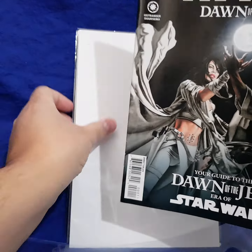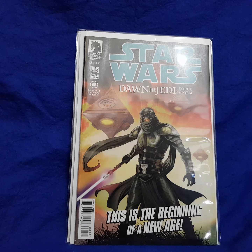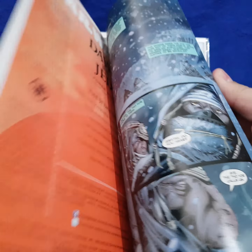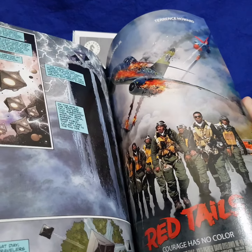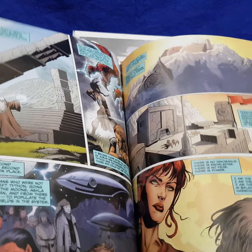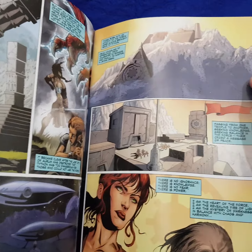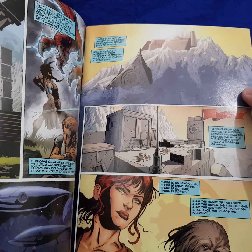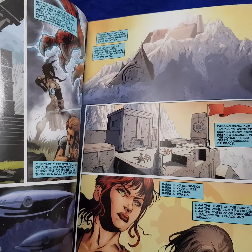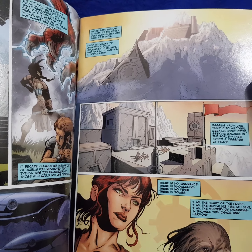But in number 1, and I'll show you that book now, you can see here that on the planet there is this mountaintop temple right here, and I'm speculating that this particular temple on Tython is perhaps where Mando will be taking Baby Yoda, or Grogu.